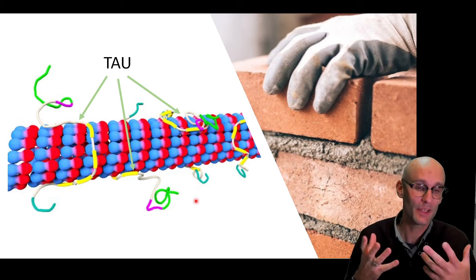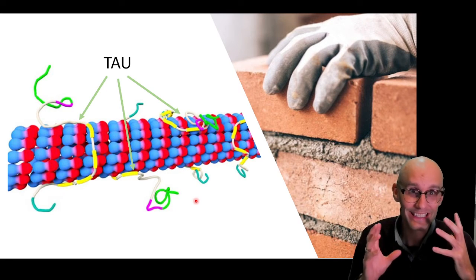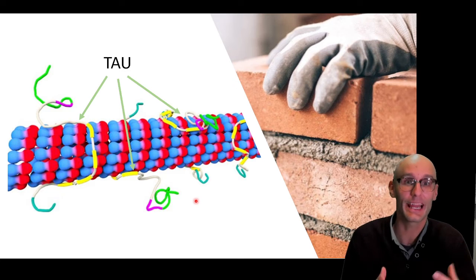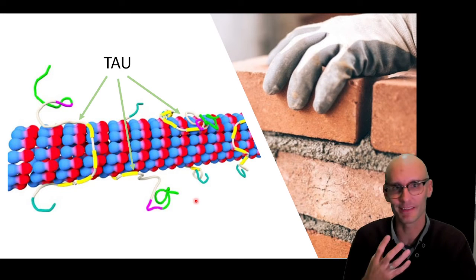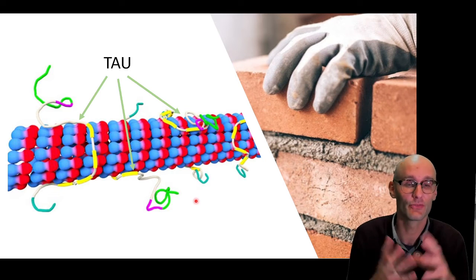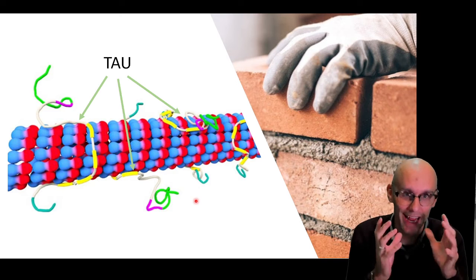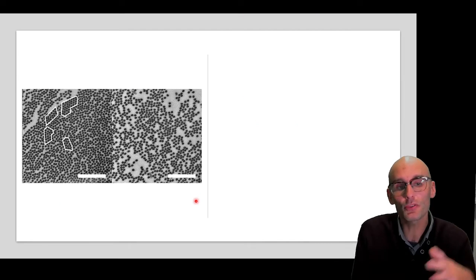Now, the way I like to think about it, tau is a little bit like the mortar between the bricks. It really sticks the tubulin together, stabilizes it, and makes sure it doesn't break down or disassemble or depolymerize, right? It's really there to lock it in and support it and glue it together. But it also does something else.